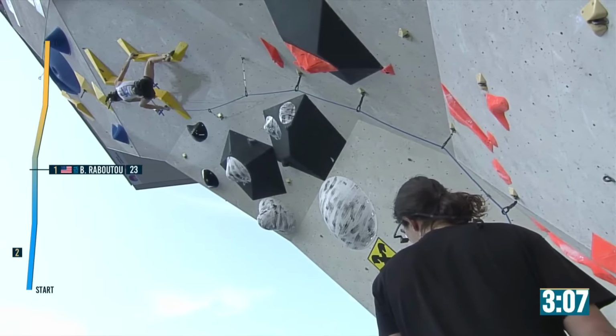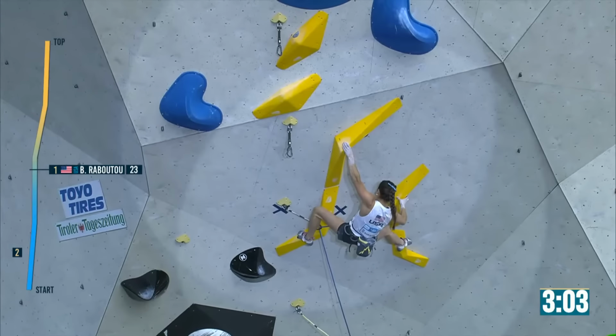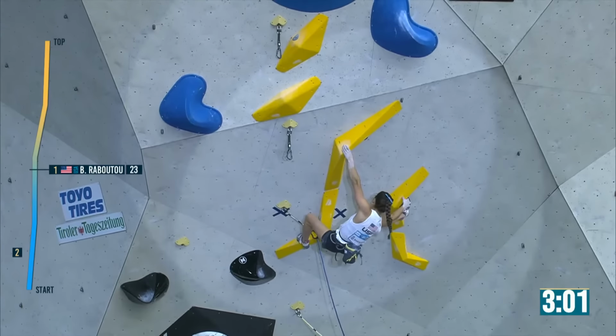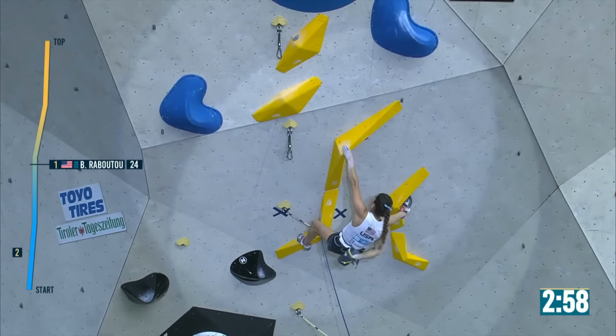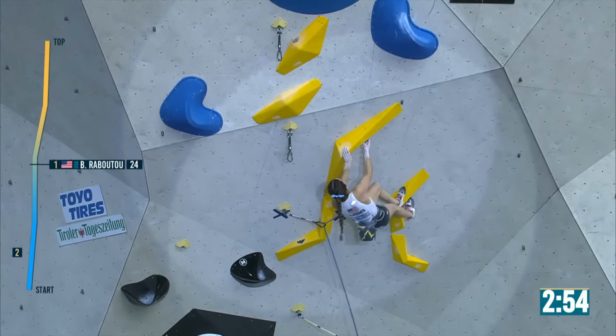Yeah, she's got them there locked in, but there's quite a bumpy move up. There's a jib she's going for on the left. Picks it first time and then locks the right toe in. Yeah, none of these moves look easy by any means. No, I was about to say, it's really wrapped up.